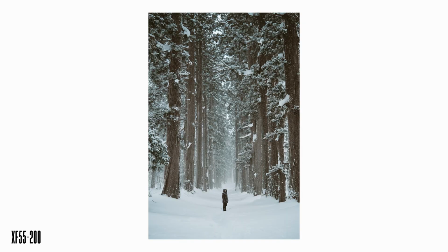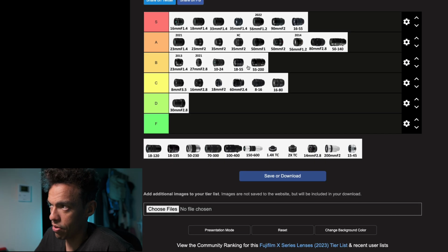55 to 200, I would put it as a B. Why B? Because it doesn't have the weather resistance, and because there is some lack of sharpness here and there. Because of that, yeah, I would put it at B at most.